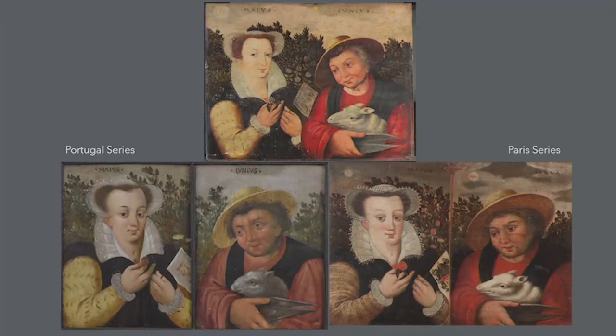Yeah, and also the Portugal and Paris series also seem more closely related than they are with our panel. For example, the double rosebud as well, and also the style, I think. So we definitely noticed that, but we haven't conclusively been able to define why. Because you're right, the Portugal series and the Paris series, in terms of the actual figures, they are more similar. It's just that there are certain elements that are more closely linked in ours and the Paris, which have to be more closely related just because of that. In terms of the style, I'm not sure.